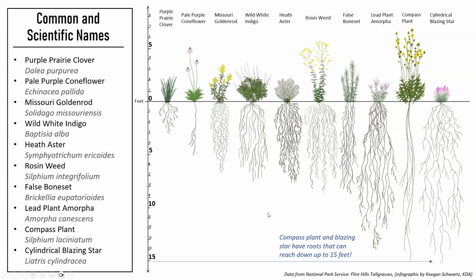This infographic, I took the data from the National Park Service Flint Hills Tall Grasses, but I did draw this infographic. So if any of you want access to this, you can reach out to me and I can send this to you.